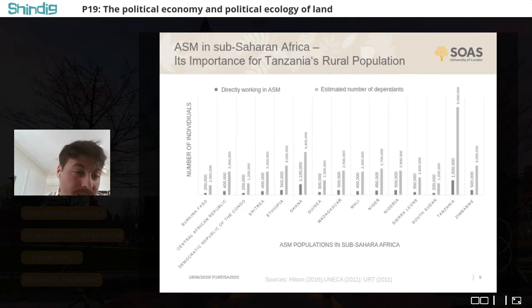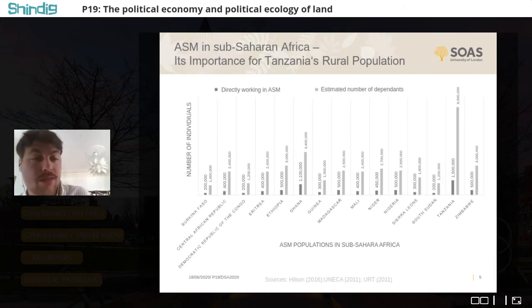So what motivates this research is first the economic importance of artisanal and small-scale mining for rural households in Tanzania, but also in Sub-Saharan Africa. To understand this relative importance, I plotted the largest artisanal and small-scale mining populations in Sub-Saharan Africa against the number of people directly working in the sector, that's the light gray bar, as well as against the number of dependents from the sector, which is the dark gray bar. As you can see, the largest populations are in Ghana, but also in Ethiopia.